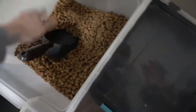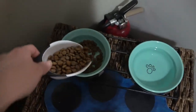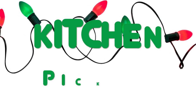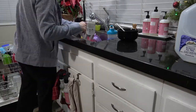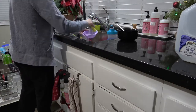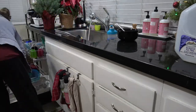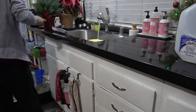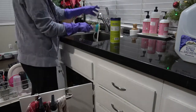So I'm going to be feeding the dogs and then jumping right into the dishes. I clean up the kitchen if I can before I go to bed and just get all the dishes in the dishwasher and then start the dishwasher each night so that I can unload it in the morning, which is usually what I like to do. Sometimes I leave some pots and pans in there to do in the morning if I'm too tired, which I did do today, and I let them soak a little bit longer.